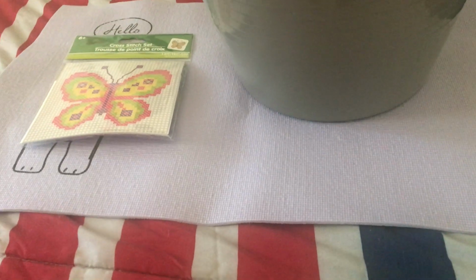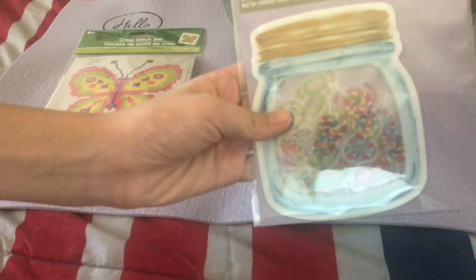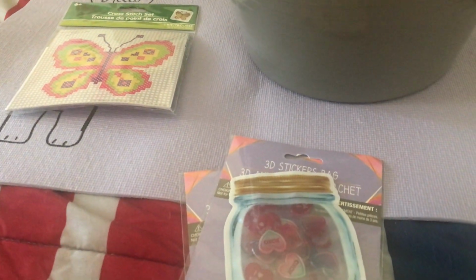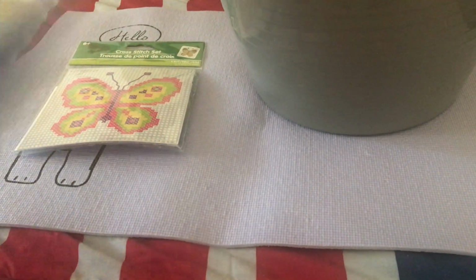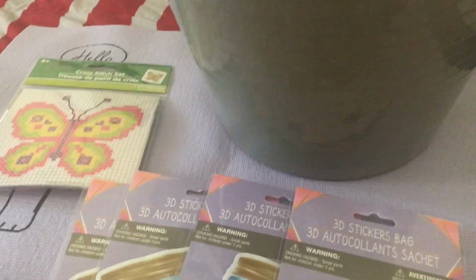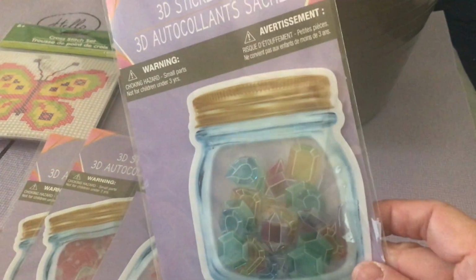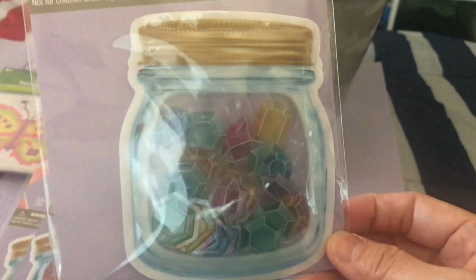Another thing is these. I don't know if you remember, we bought this one before. It's like a jar. I thought at first it was a shaker, but it's a gem inside. But this time we got some other designs inside. And I got another one because a friend of mine really loves this one, so I bought this one for her. This one is the gem.